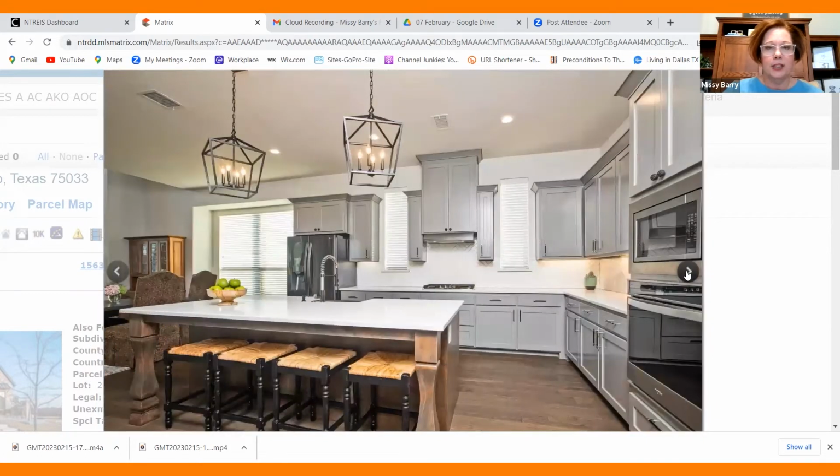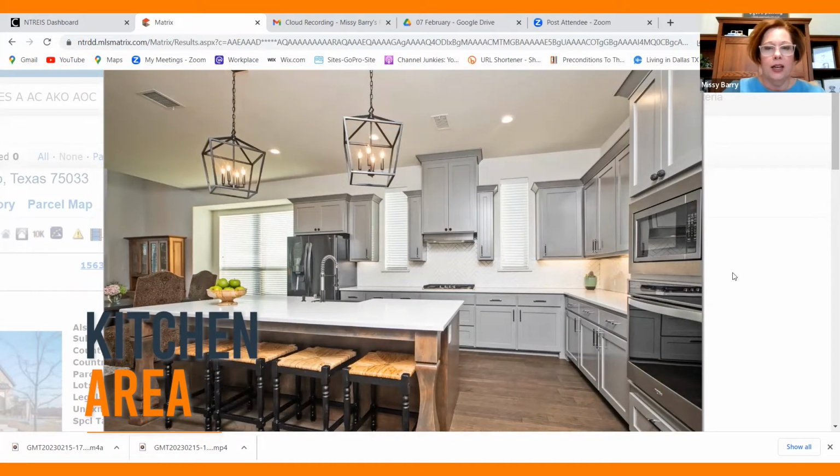We've made it to the kitchen. So the kitchen's going to have an oven and microwave. It has 2-tone cabinets. It's got gray on the top and on the back of the kitchen, and then the island is in a wood grain. Has the 2 nice pendant lights over the island here, and the sink is located in the island. The backsplash, it looks to be on a geometric pattern with a subway tile and gas cooktop.